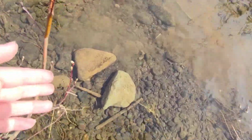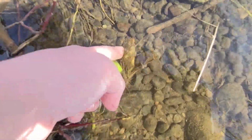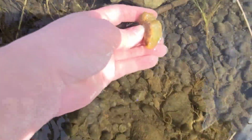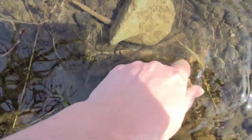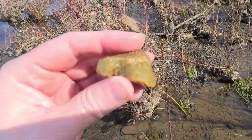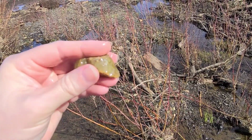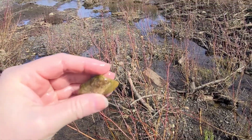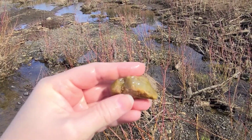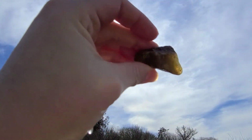Okay. So this is probably nothing, but we're going to look at it anyway. What is that? Let's see what this is. Maybe it's something... agate. It is. Look at that. Ooh. So beautiful. What does that look like in the sunshine? Kind of opaque, but still pretty.